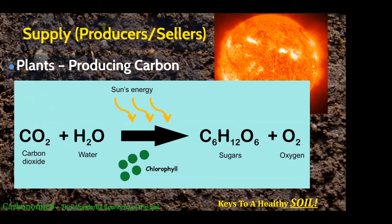Well, as you can see, everybody knows this chemical formula. This is the most important chemical formula in the entire world. This is a very simplified version of photosynthesis. This is what's going on. It's CO2, which people consider a waste product, plus water with the energy of the sun and the chlorophyll that a plant produces, the greenness of the leaf. It will produce glucose, C6H12O6, which is a sugar, and oxygen.